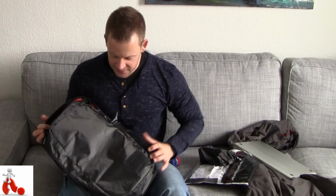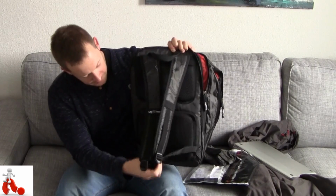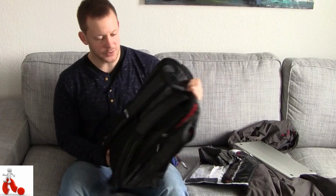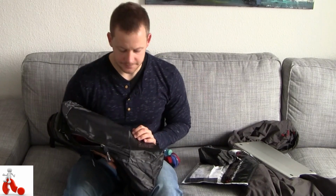It's a big backpack, but it doesn't feel that big, which is really good. And as you can see by the business end of it, there's no extra frills, bands, clips, straps or anything else going on, which is a very, very nice thing. Let's have a closer look and see what's what.